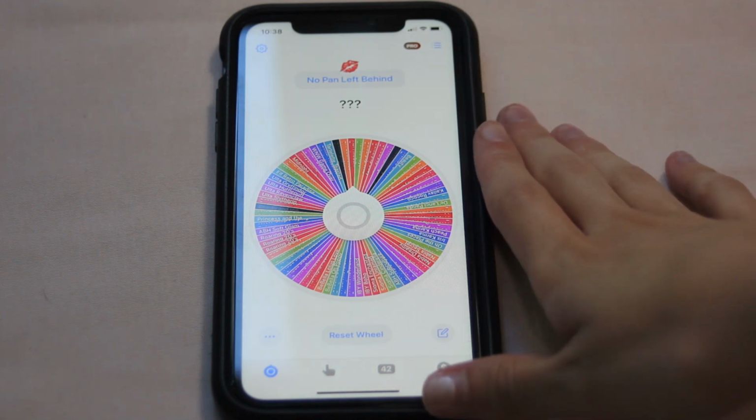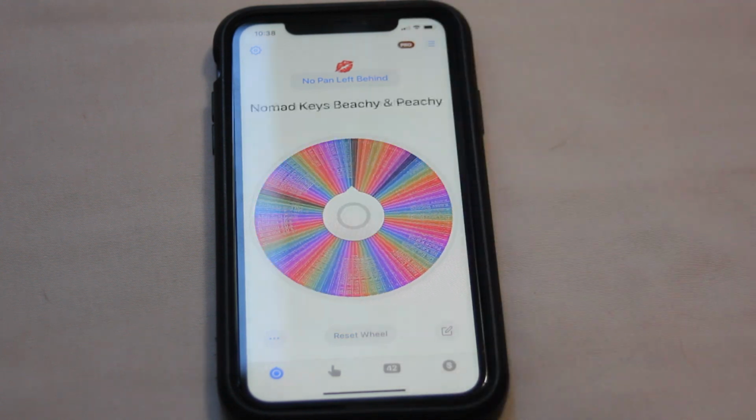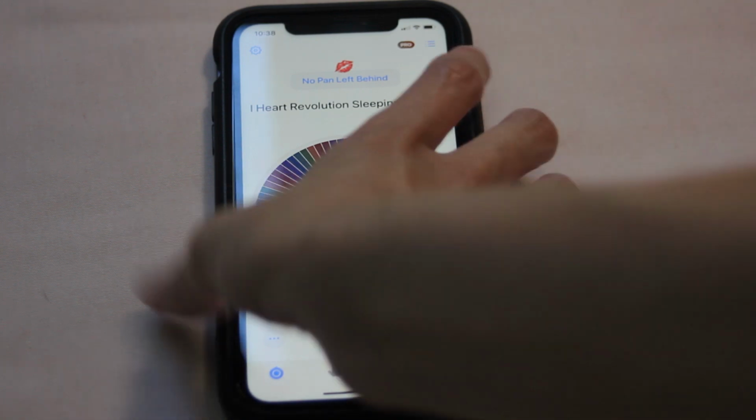So I have my No Pan Left Behind wheel pulled up here, and we are just going to spin it for our new palette. I Heart Revolution Sleeping Beauty. Not a smaller palette, but definitely one that I am excited to get some use on.